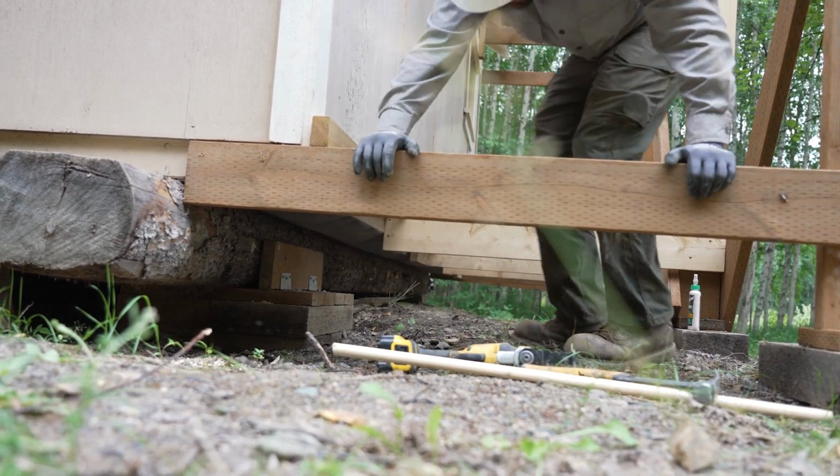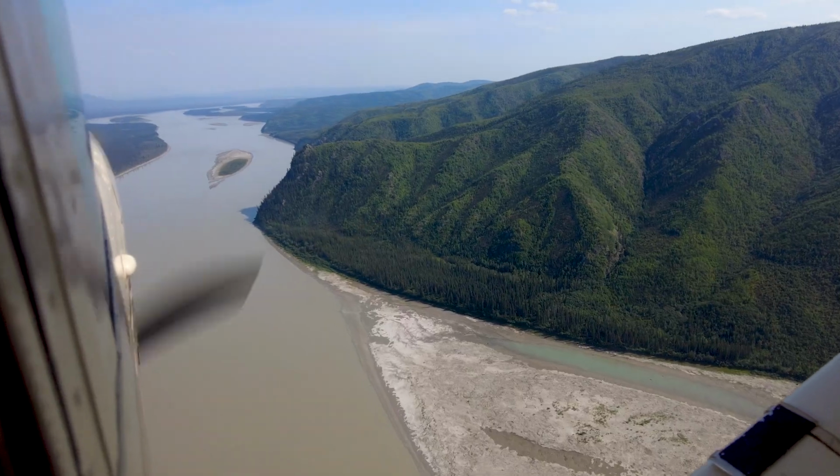I just love being outside and doing things with my hands, honestly. That in itself is really rewarding, and just that satisfaction of when people come back to check it out, it's in a much better place for them to come and experience it and have a better experience themselves. Aerial view of Yukon River.